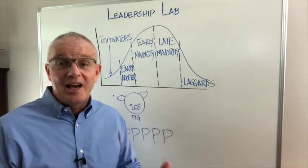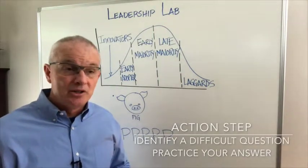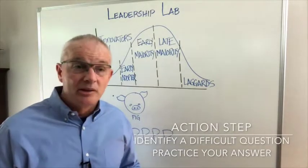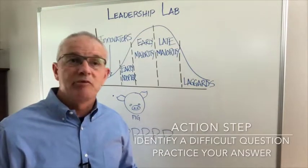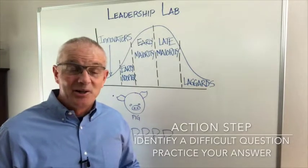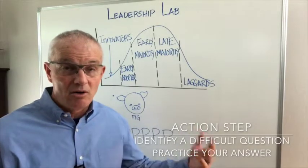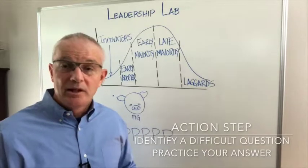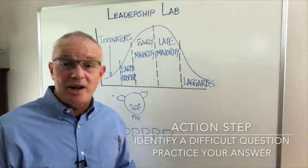Okay, so the action step for this particular lab is to think about some initiative or some project you've got going on in your organization that you're struggling with, and think about the difficult questions, the type of pushback that you're getting. And so my action step for you is to sit down and write down two or three difficult questions that you've either already gotten or you know you're going to get, and then formulate a thoughtful response to that, and then practice saying it.